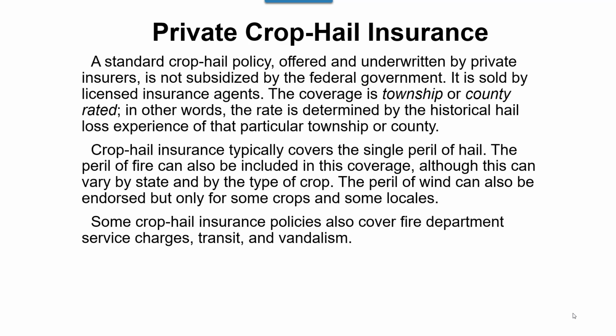What is crop hail insurance? A standard crop hail policy offered and underwritten by private insurers is not subsidized by the federal government. It is sold by licensed insurance agents. The coverage is township or county rated. In other words, the rate is determined by the historical hail loss experience of that particular township or county.